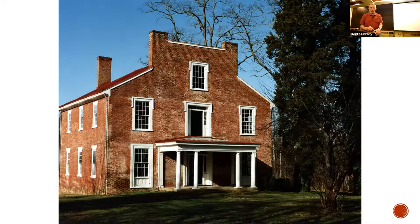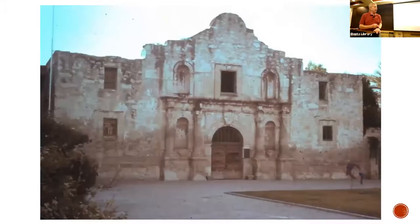And the big event in the Texas War for Independence was the defense of the Alamo. And there were pictures of the Alamo in the paper. And students looked at it and said, hey, that looks just like our dining hall. So although the dining hall didn't have a name because no building had a name, the students called it the Alamo, and it stuck.